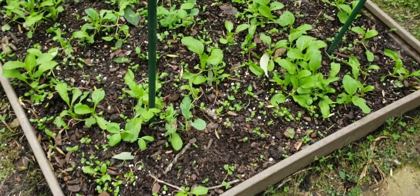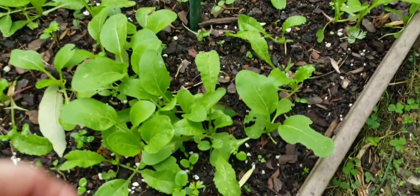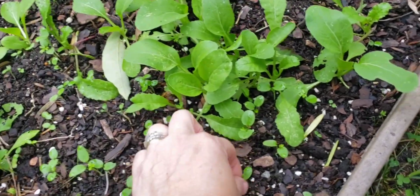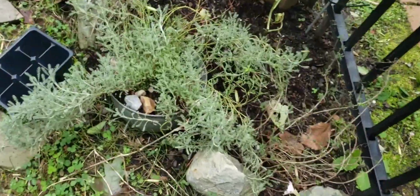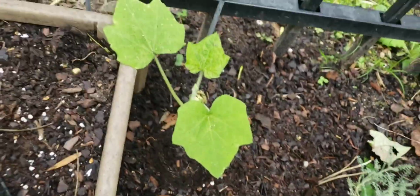And so here we are back at that one bed. I really need to get in here, just start weeding, pulling out all those larkspur babies. They're very distinct, so you kind of know what they look like, especially when they start to get their second set of leaves. Here is a tromboncino. I doubt he's going to make it. I mean, he has been so slow growing.